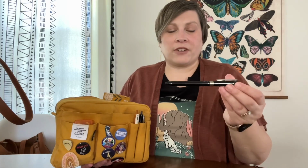This is the pen that I'm using currently with my planner. This is the Jetstream, the Uni Jetstream. It does come with 0.5.